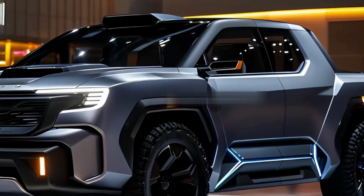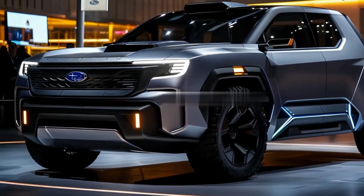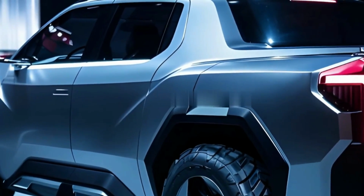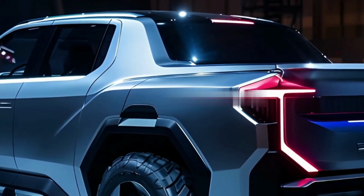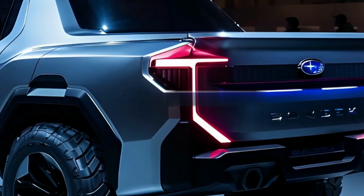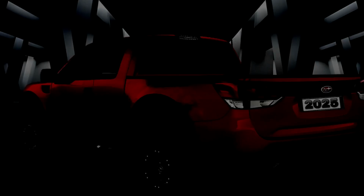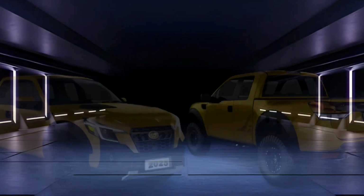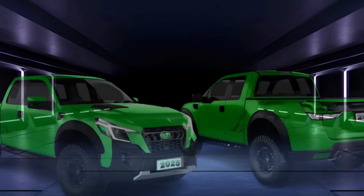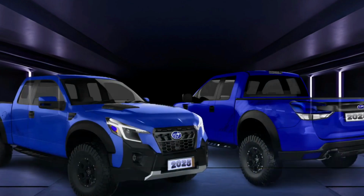Now let's discuss the roof. Subaru has included a modular roof rack system that is more useful than a Swiss Army knife. This rack system is ideal for towing kayaks, putting up a rooftop tent, or simply adding storage to your collection of old garden gnomes. Color options? Subaru definitely went all out. Along with the usual suspects like crystal white pearl and magnetite gray metallic, they've added several standouts. There's plasma yellow pearl for those who want their Brat to serve as a safety vest, and cascade green silica for the outdoorsy types who want to blend in with the trees until they start the engine.